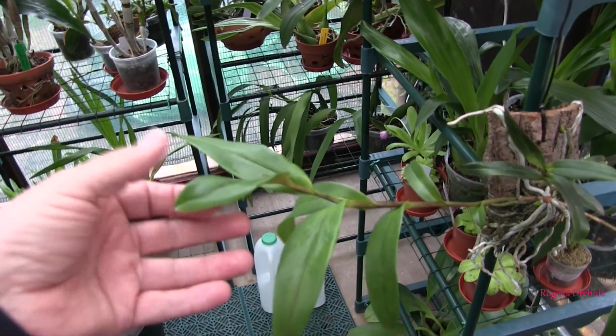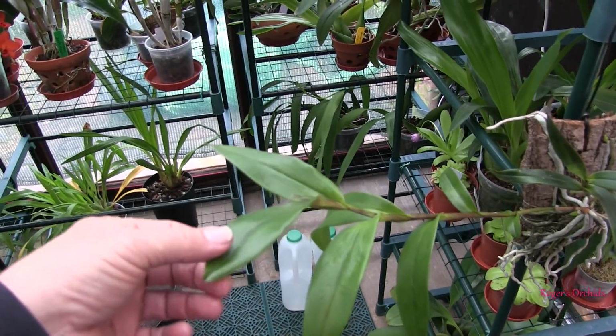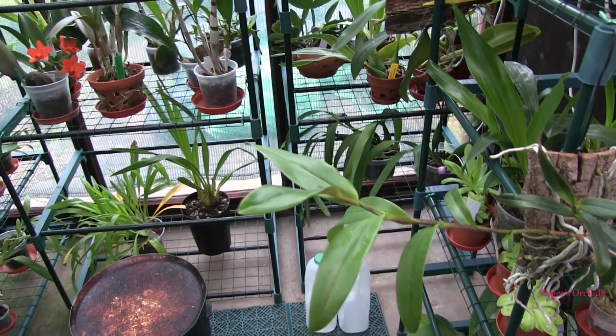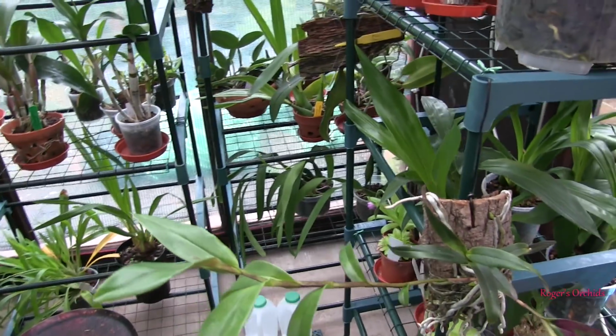So this is its best cane by far, twice the length of the old one. And the old one managed to push a bloom out, so this one should do okay. So that's one to come. Quite honestly, at the moment, there's more going than coming. It's just after that initial spring flush, there's quite a lot.